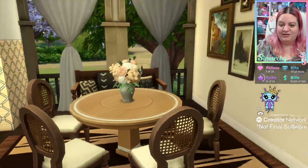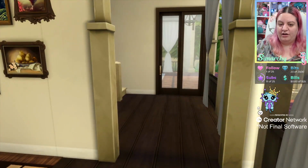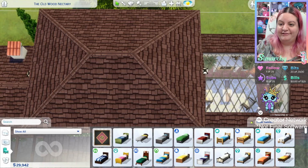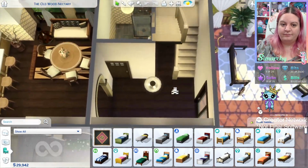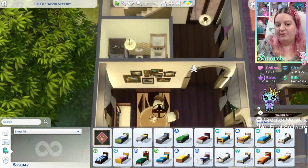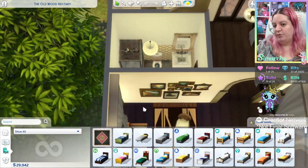Aww, what a cute kitchen. This is the dream though. Oh my god, how cozy is that? There's so much you could do with base game. I hope the bench works with the table. I don't think it's usable there, but it's super cool. No, it's definitely not usable, but I like the concept. They'll still be able to sit there, they just won't be able to eat at the table, but I love the concept. Got a nice little bathroom over here.